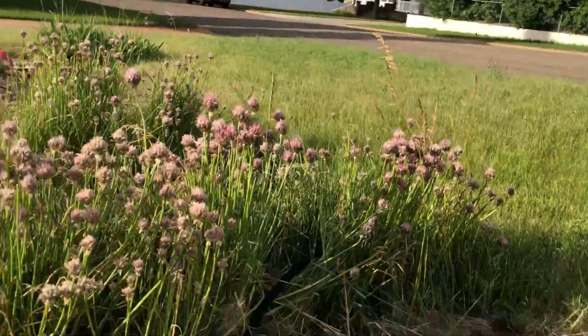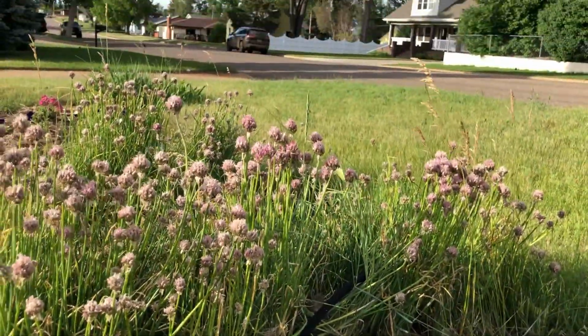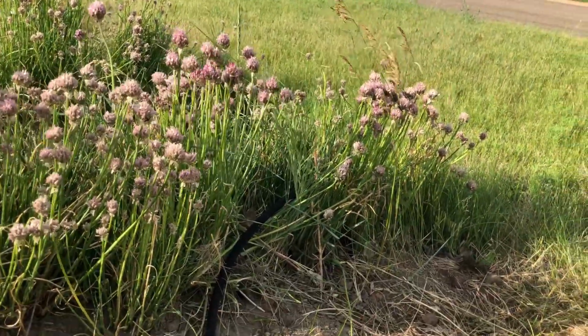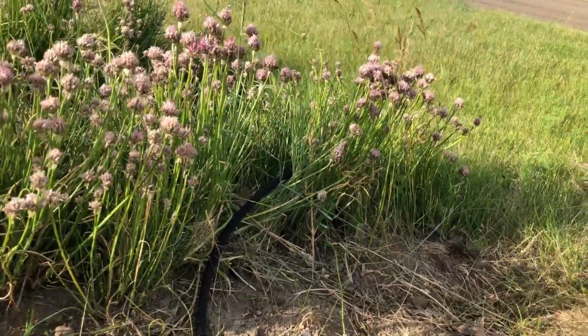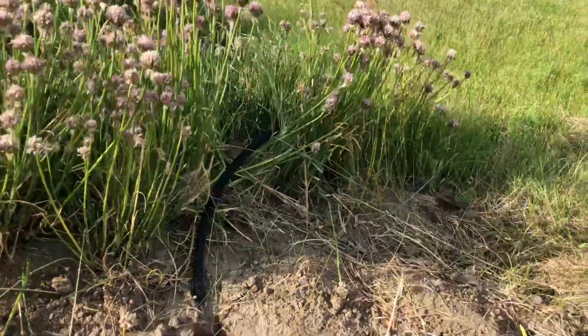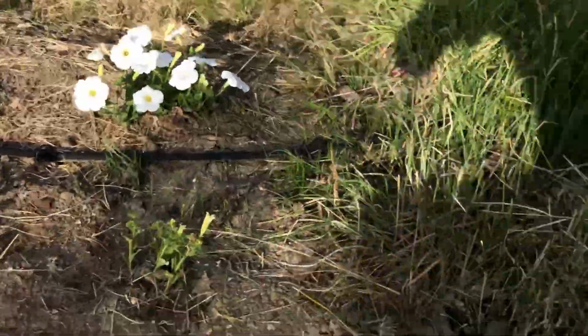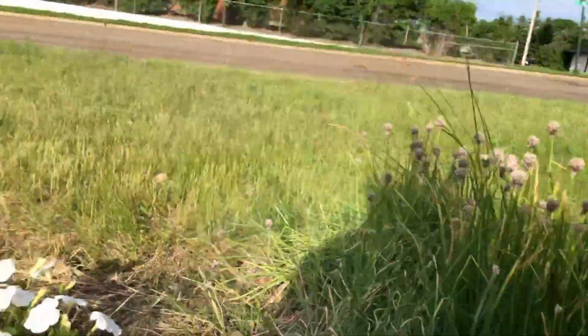And a forest of chives that I didn't realize would take off like that when I first planted that cute little bunch. Here's another forest of chives. Another forest of chives here.